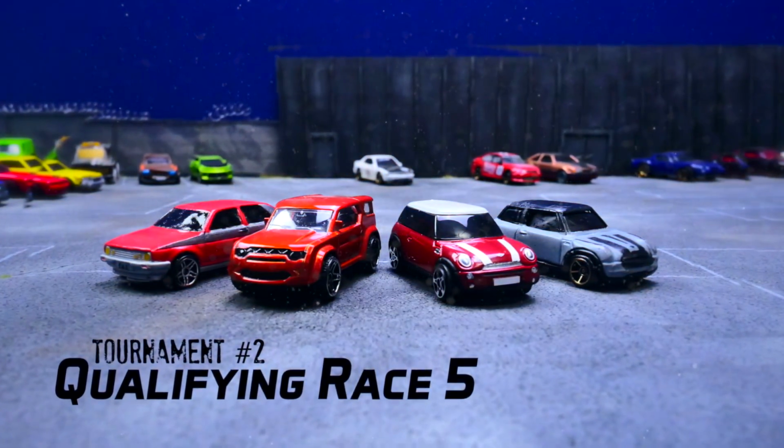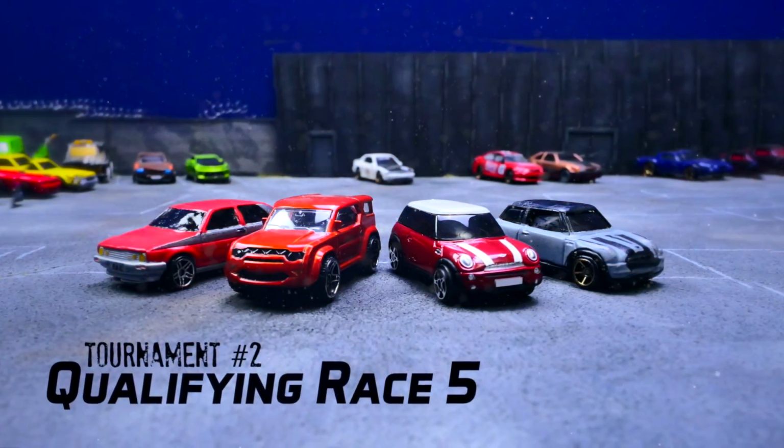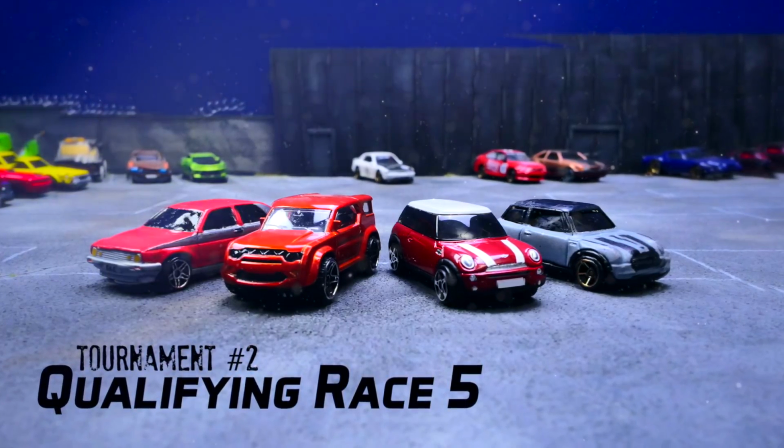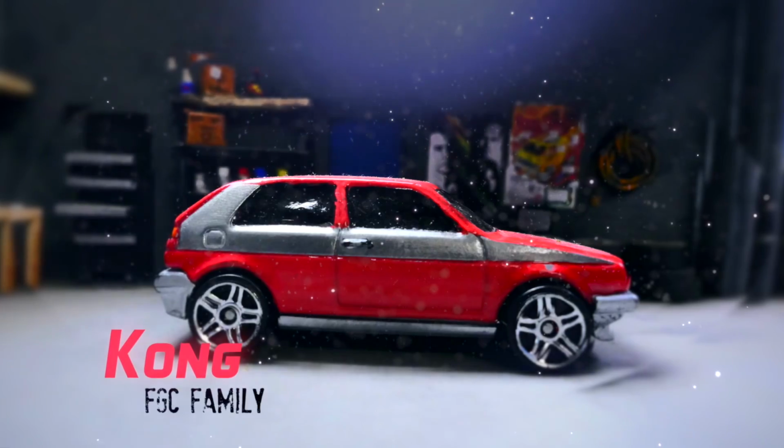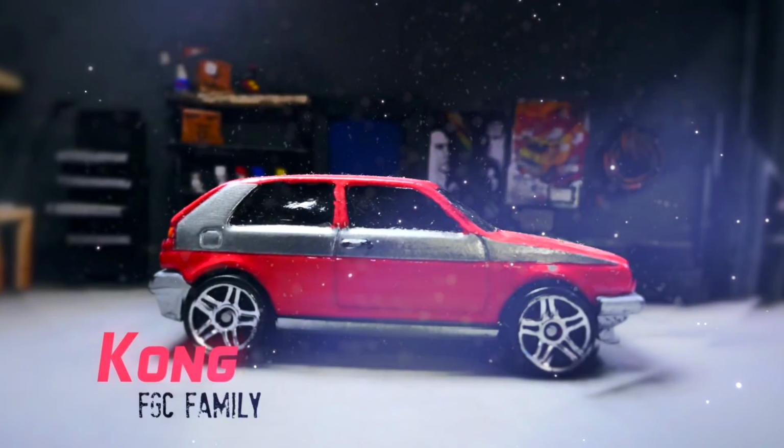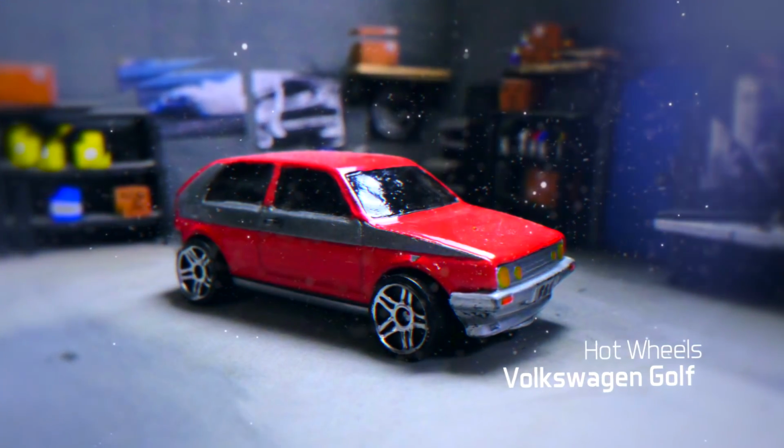Welcome back to King of the Mountain. It's time for the 5th qualifying race in Tournament 2. Up first we have Kong, driven by the FGC family. Kong is a red and silver Volkswagen Golf made by Hot Wheels.